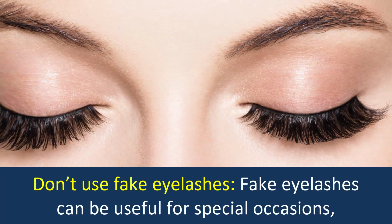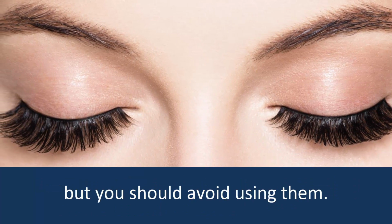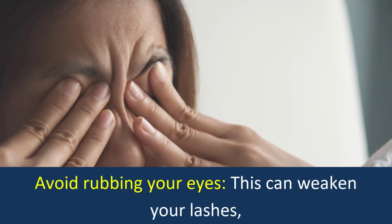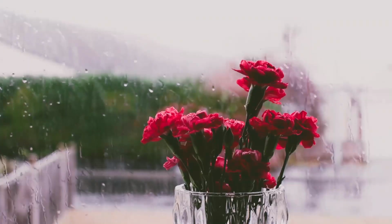Fake eyelashes can be useful for special occasions, but you should avoid using them. They can damage your natural lashes and affect eye health. Avoid rubbing your eyes. This can weaken your lashes, causing them to fall out from the root.